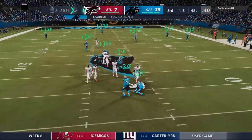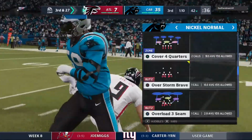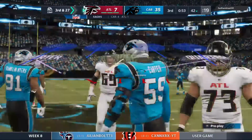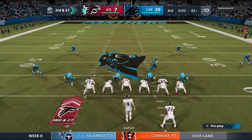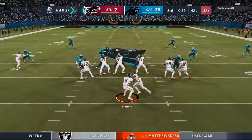And the pressure gets to him again. Lorenzo Carter able to record his 5th sack of the season. Needs something from deep in the bag of tricks here after 1st and 2nd down went backwards. It's 3rd and very long.